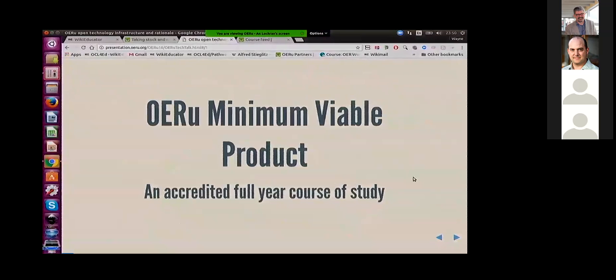OERu partner representatives assemble course materials in WikiEducator in collaboration with other educators. They can incorporate rich content, that is multimedia and tabular information and quizzes and various other forms of material. All work is protected by version control, and that may or may not be something all of you are familiar with, but I'll hopefully be able to give you a sense of that. And this material can be edited from anywhere. People can interact with this material and work on it from anywhere as long as they have an internet connection. So it's a relatively low bar for involvement.